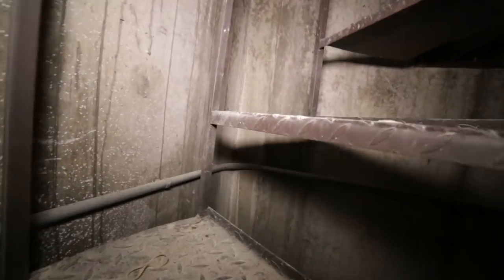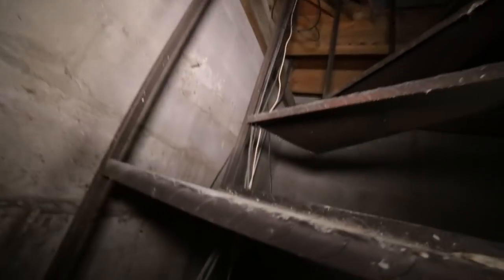It's really cool. Watch your head here. Oh, you know where this goes? Where? To the rafters. Yeah, I know. It's like that super long spiral staircase.